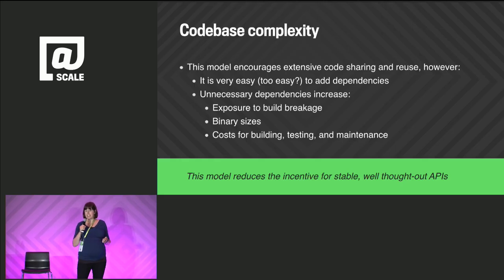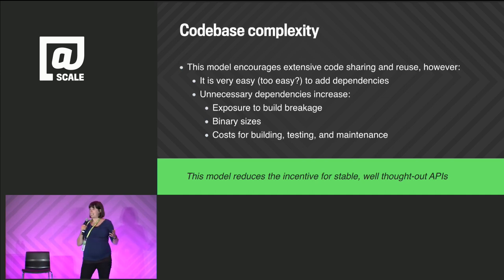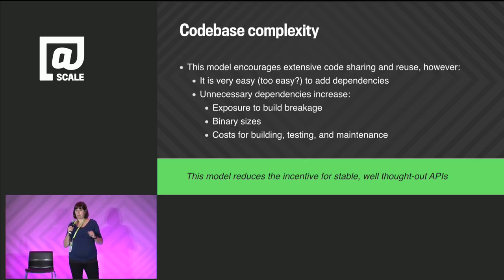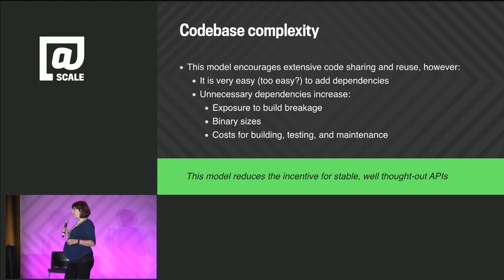Unnecessary dependencies can increase project exposure to downstream build breakages, can lead to binary size bloating, as I talked about with static linking, and create additional work for building and testing systems. On top of that, effort is wasted when abandoned projects remain in the repository and continue to be updated and maintained.